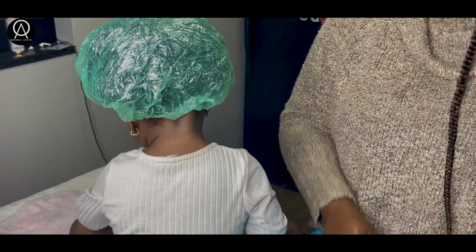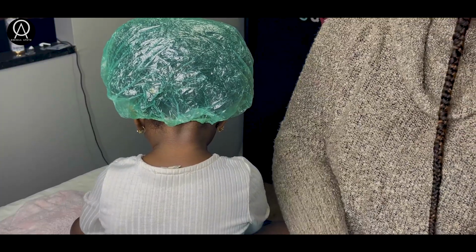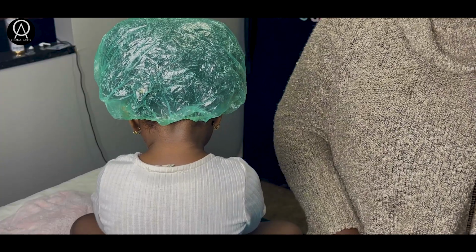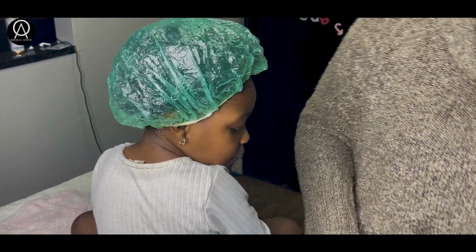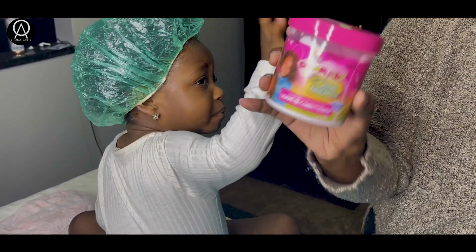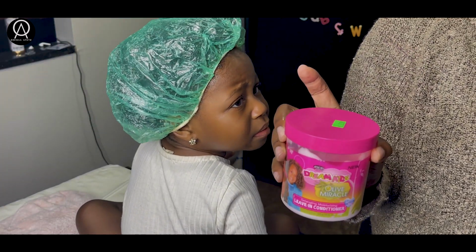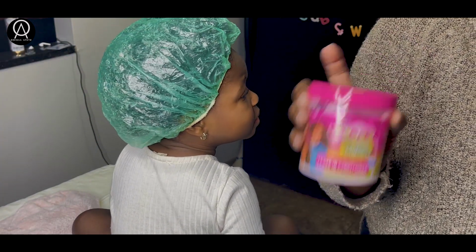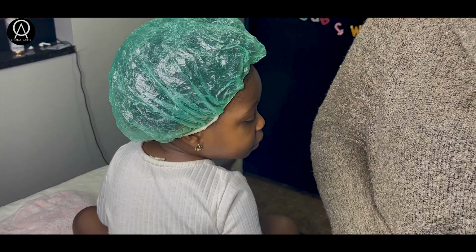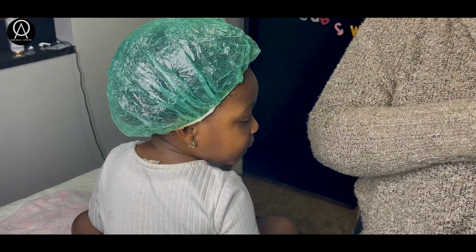So I've just finished putting the deep conditioner in Ezra's hair, put a shower cap on. I'll let her sit for about 30 minutes and rinse it out. We'll probably rinse it out in the tub because she has to take a bath anyway. And then after that, I will put in her leave-in conditioner. It's by Dream Kids Olive Miracle, and it's a leave-in conditioner. So I normally put this in after I shampoo her hair. I'm just doing this extra step of deep conditioning because she hasn't had a deep conditioner in a while. So once all of this is rinsed out, we will come back for the next steps.